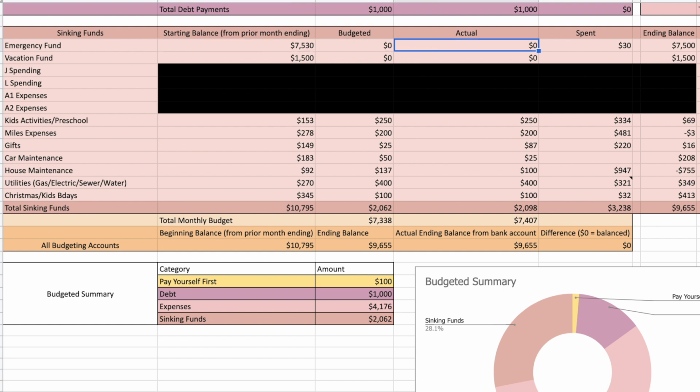We didn't budget to put anything in there. We didn't actually spend $30. I just felt like it was annoying to see $7,530. I just wanted to see $7,500. So I took $30 out of the emergency fund and put it into the house maintenance fund. So I just spent $30 here and then put it as like a refund to the house maintenance down here. So now the ending balance for emergency fund is $7,500 exactly.